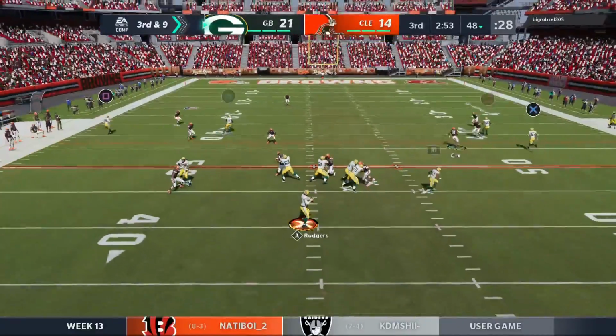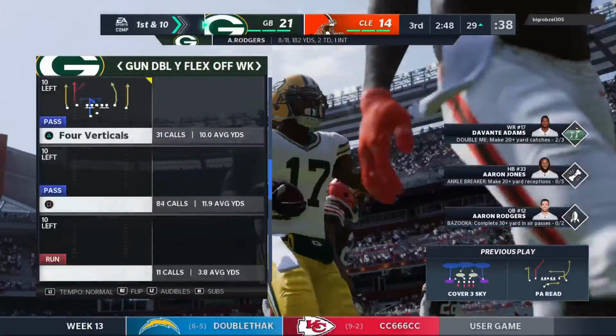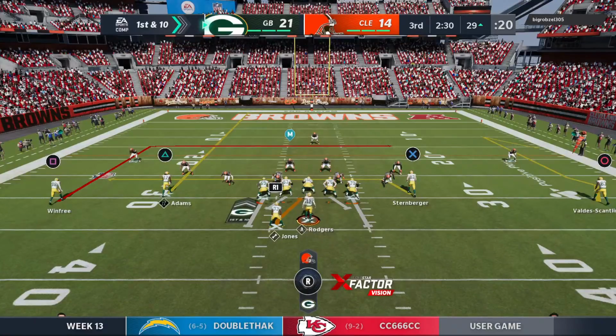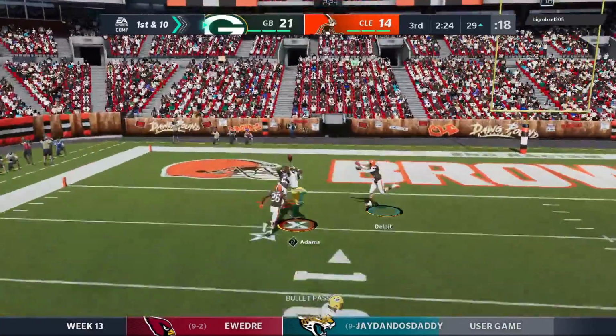On play action, Rodgers. And Adams has it, complete. And he is going to have a Packers 1st down as they're able to get the 3rd down conversion. That's a 3rd down conversion to 24 yards there. Nice play.